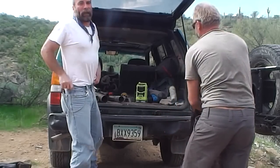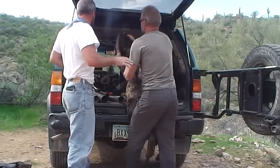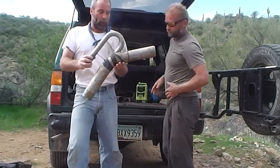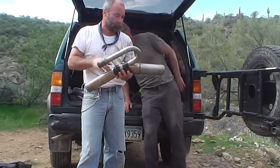But anyway, like we were getting back to the nozzles, we're back up here at the truck. This is where we got our extra nozzles now. This nozzle right here is the other nozzle besides the pictures that I showed you. This is a different nozzle.